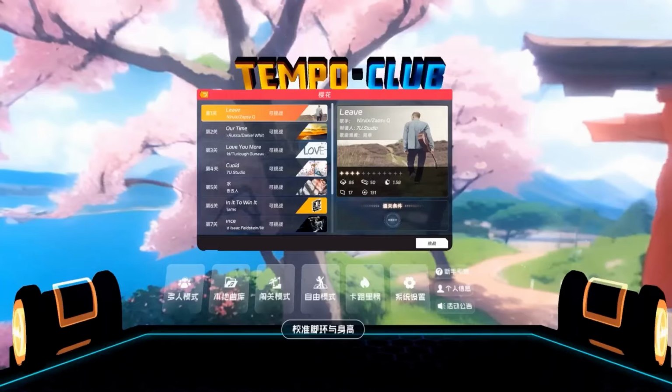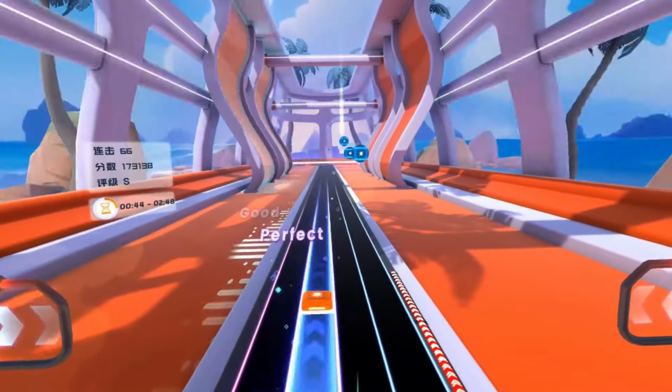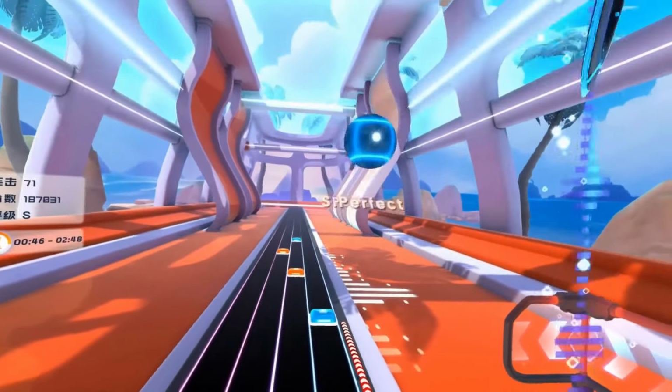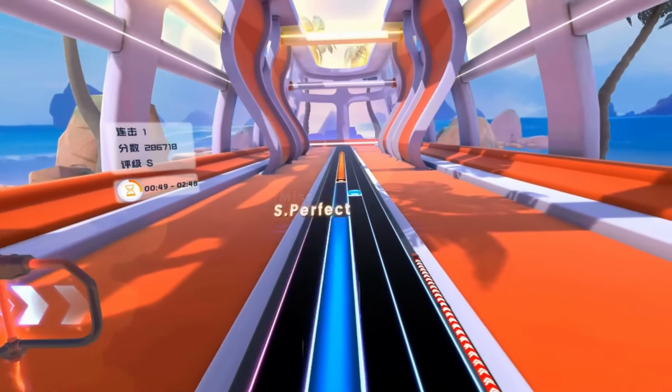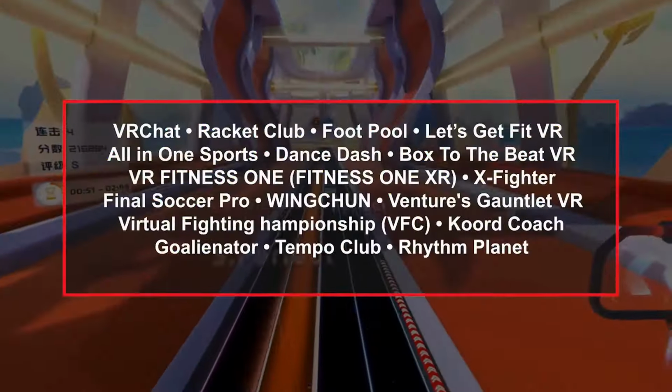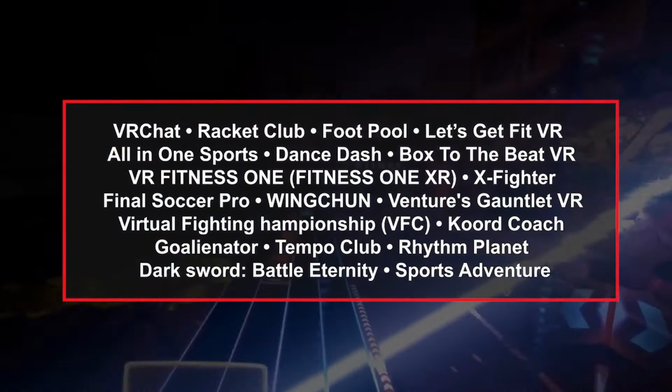And then there's Tempo Club. It's Beat Saber with legs. It is available on both the Chinese and European firmware. It's also quite a fun game. A person without training will likely get tired after about 10 minutes. There are many more games in the store than I listed, and support will continue to expand in the future. At some point in the future, support for the standalone Blade and Soul 3 Nomad is promised, but when that will be is unknown.